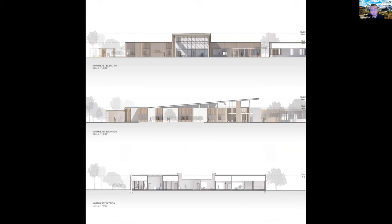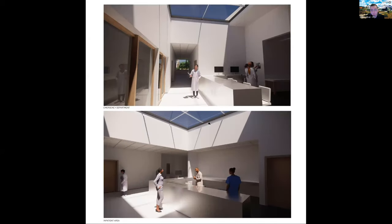Here, just a section elevation. Similar to the ASC, the ambulatory surgery center, it also has a very welcoming entrance lobby, and it splits the different departments on each side. Here, just renders of the nurse station. You can see how there's a glass roof to let natural light come into the building.